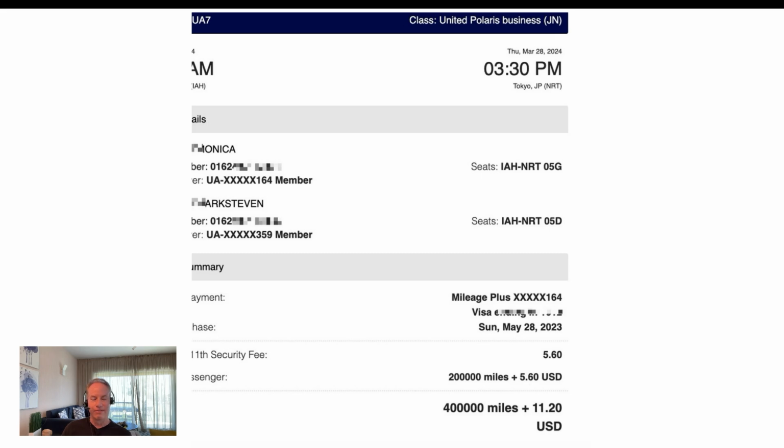Each ticket was just $5.60. This was a flight that we took that went from Houston, Texas, all the way to Japan, a direct flight. It cost us a fair amount of miles, 15-hour flight. This flight probably would cost about $7,000 to $8,000. We got it for a grand total out of pocket of $11. So you can see why I'm so excited about this strategy.